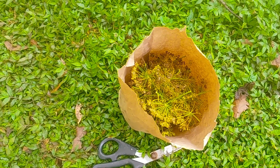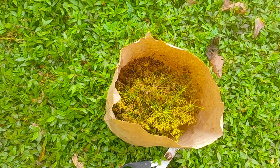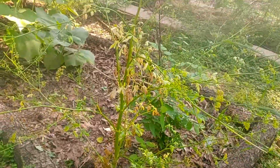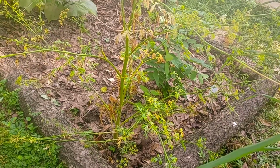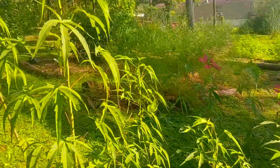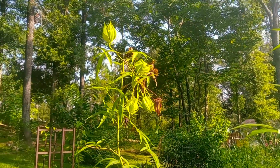So I got a nice little lunch sack size of seeds, and I will just leave them in that and dry until I'm ready to plant them. But I took most of this plant, but I have several plants in the food forest. Collecting scarlet hibiscus seeds. There's one pod, and there's a couple over there.